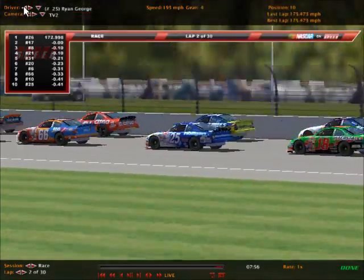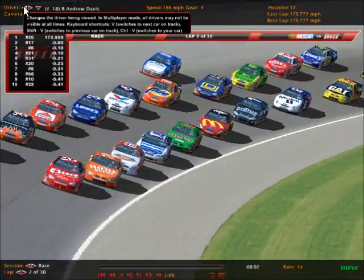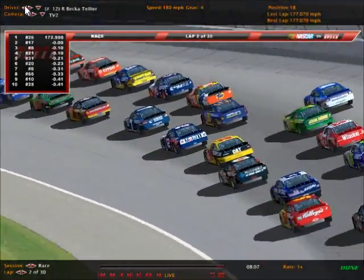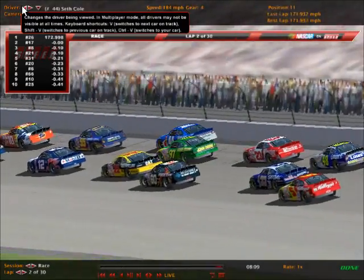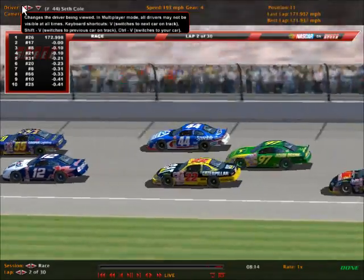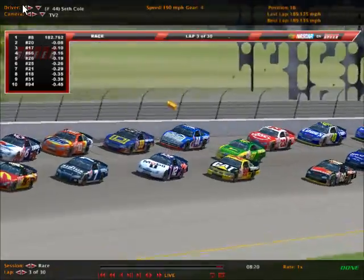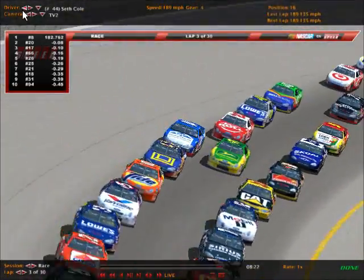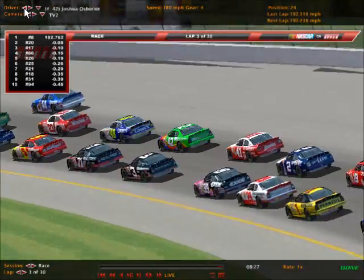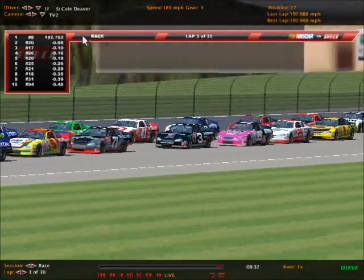Ryan George moving his way through the field. Andrew Davis. There's Shelton inside of Tellier for a position. 3 wide again here. Seth Cole still stuck up on the high side of the racetrack here, number 44, as he's now alongside Zachary Fitzwater, who gets loose between Cole and Poteet. They dive into turns 1 and 2 again as they go down out of the second turn. There's Cole Deaver inside of Zach Flickinger for position.